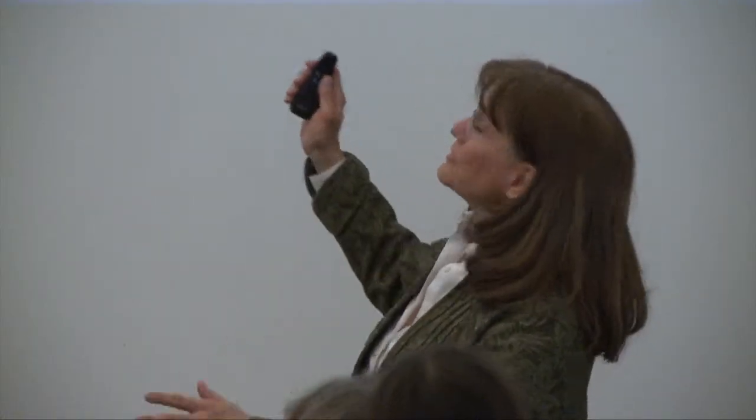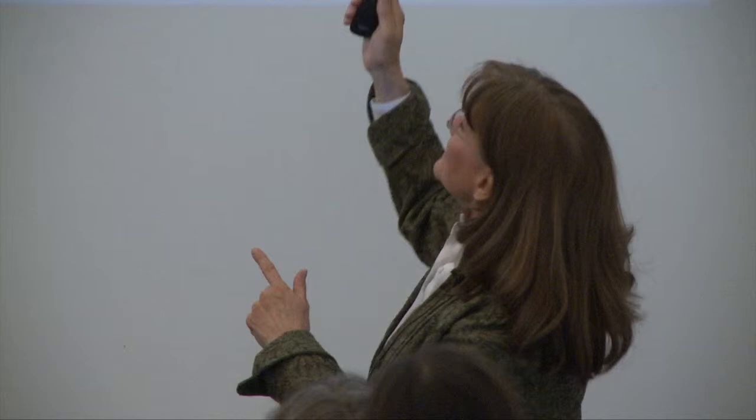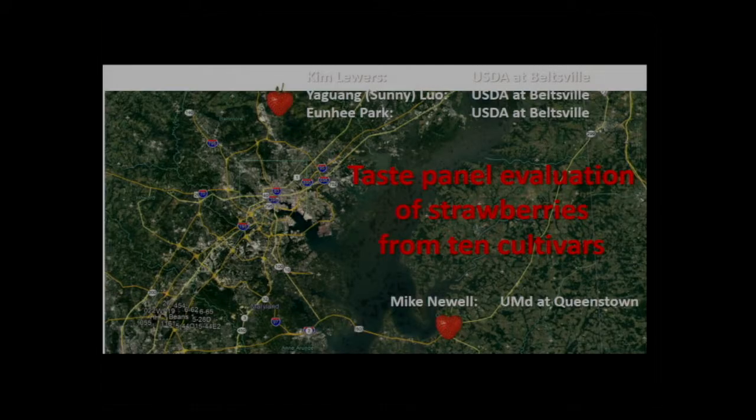And as Mike said, we got a fun chance to collaborate. We had a third party involved, another scientist at the USDA. This was a map that provided the names of everybody involved, and the strawberries indicated the research sites, but our research site is just north of the DC Beltway, and of course, Mike's research site is here. And also involved is Sunny Luo from the Beltsville lab. She's in the food quality lab, which is very close to us.